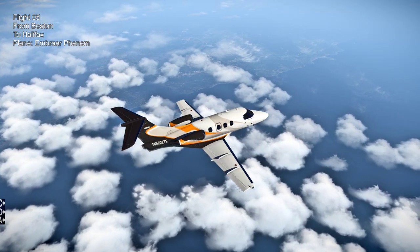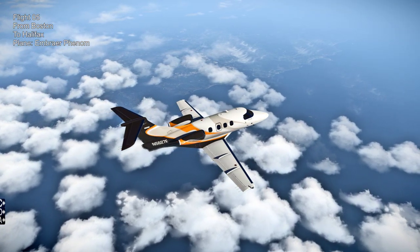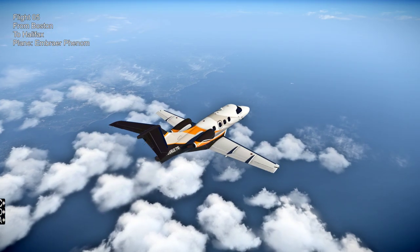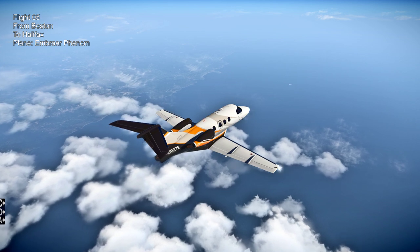To our left is the coast of, well, New Hampshire right now, but soon it'll be Maine. We'll be departing the coast, though, to make a straighter line to Halifax.